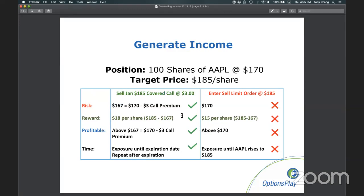On the upside, if the stock does rise to 185, here on the covered call side, you're going to make more money per share because now instead of making $15 a share, you're going to make $18 a share because you've now collected $3 on the covered call. If you just sell the stock at 185 with a limit order, you're only going to make $15 a share because the difference between 170 and 185 is 15 dollars a share. So number one, you have more risk if you just enter a sell limit order, and you also have less reward if you just enter a sell limit order. So right off the bat, covered calls look to be coming out ahead between these two strategies.